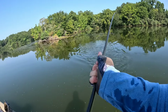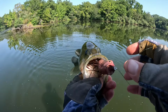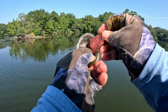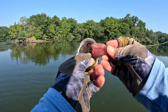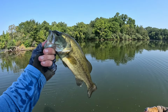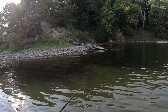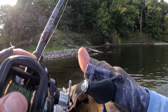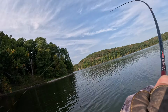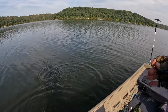Frogfish. There you go. Throwing that little copper red frog. Loudmouth. Saw that fish jumping around up in yonder. Little scrappy feller. Hey, we'll take him. We'll take him.